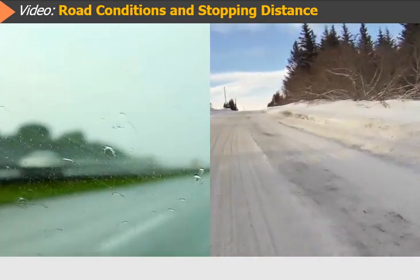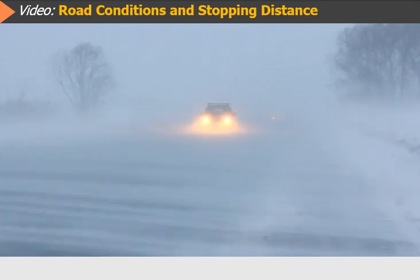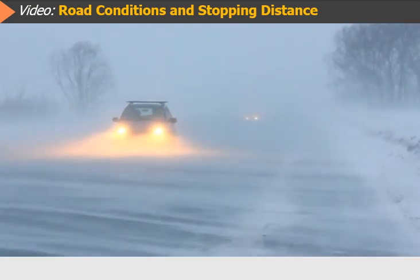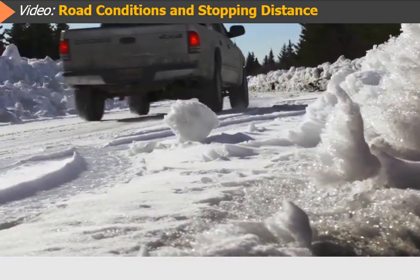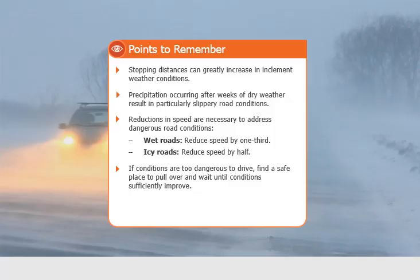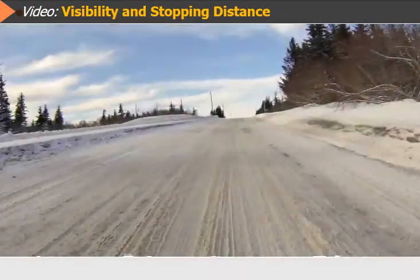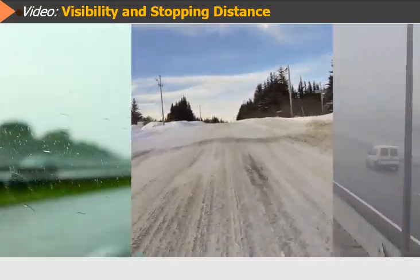Remember that in any inclement weather, the best strategy for maintaining total control of your vehicle is to reduce speed and proceed with extreme caution. Or, if conditions are sufficiently dangerous, to stop driving and find a safe place to wait until the road improves. As a CMV driver, you must constantly evaluate your road conditions and adjust your speed to accommodate a safe stop.